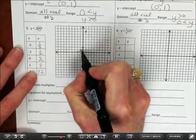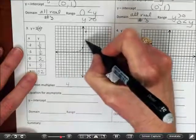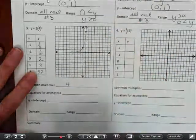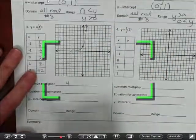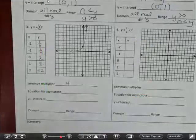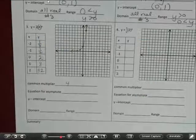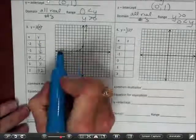Would this be an example of growth or decay? Growth, okay? Giving you a heads up for the lesson tomorrow. So if you're already on that, you'll have an easier time tomorrow. Okay, draw your dashed lines where your asymptote is once you get your dots.